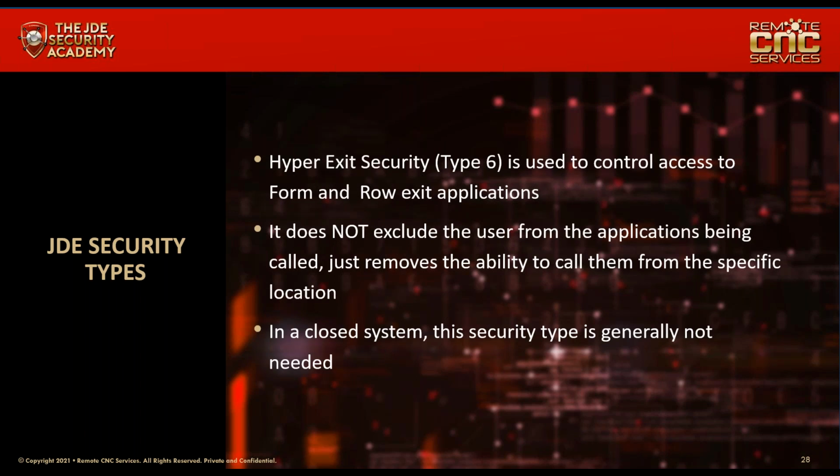Next up is our hyper-exit security. This is type 6. This is used inside of a program to control form and row exit applications.